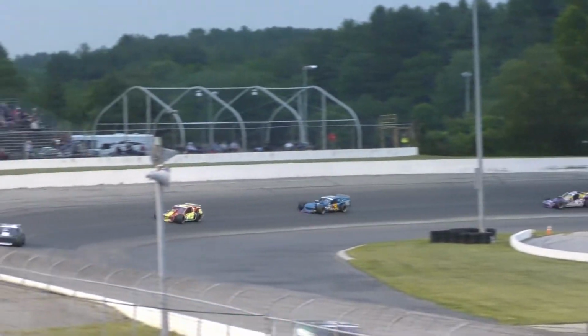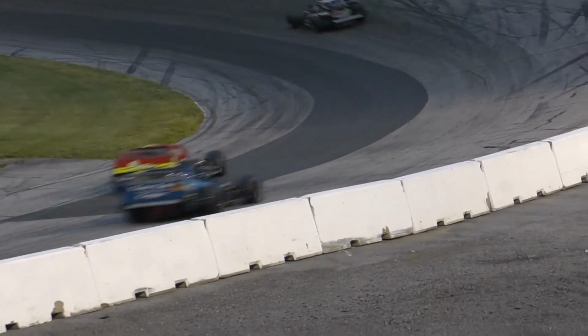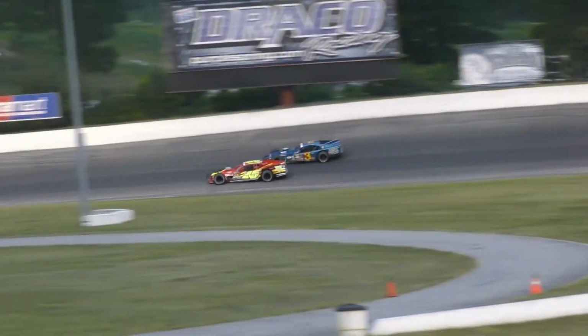Bonsignore again trying on Lutz, not doing it. Can't get it done off turn 2, he keeps trying him. Boy, that is quite a show up at the front. As Lutz, once again, hugs the high groove, that means that Bonsignore has to behave himself in turn number 2, as he can't go up high and get the momentum like he would like in order to make a slingshot move down low.